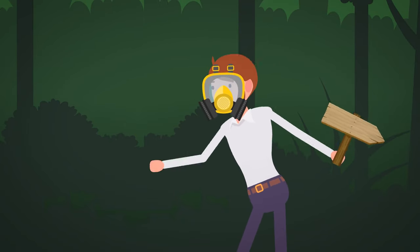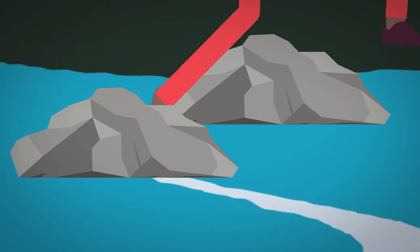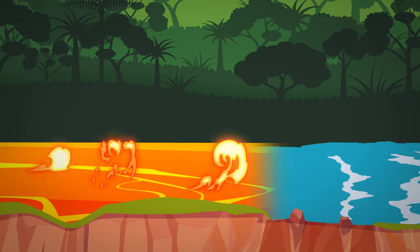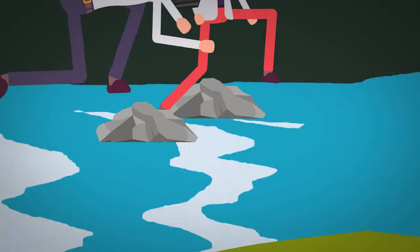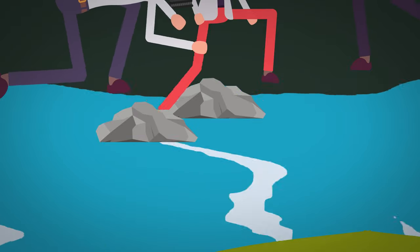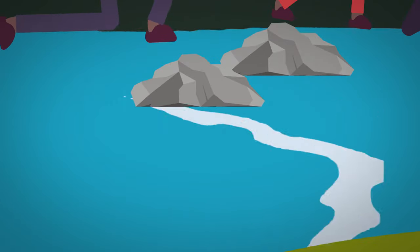Well, almost everyone. You turn around and see someone's leg got caught between two rocks. The lava continues to pour into the river. You can feel the heat of the steam. You rush back to this person and try to pull them out. Their leg won't budge. Someone else from the group comes to help, and you're finally able to pull them out in the nick of time.